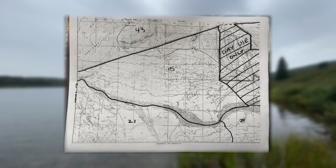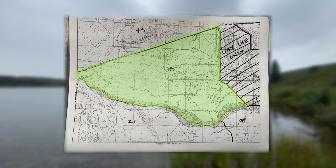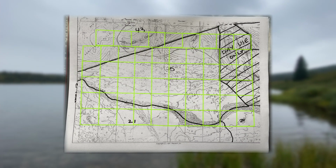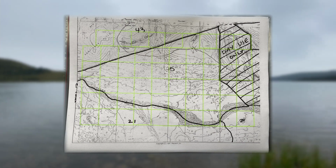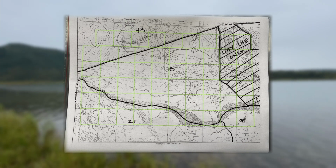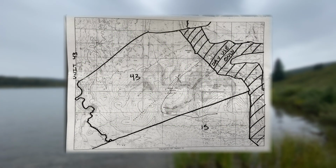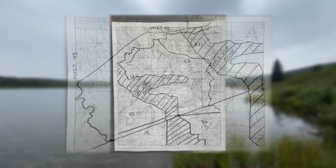I mentioned units. The park is divided into large units that you choose when you apply for your backcountry permit. These units are quite large, which you can see by these squares, which indicate square miles. The units we were staying in ranged from 30 to 70 square miles. Our permit included units 15, 43, 42, and 36, a different unit each night.